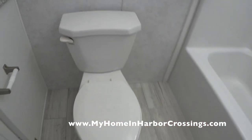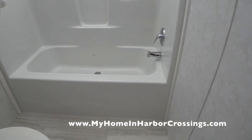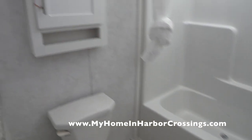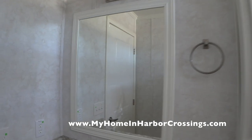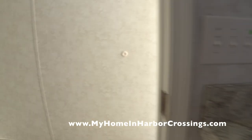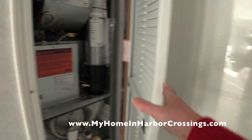Doesn't that look nice? I really like that floor. I think that's the travertino floor. So we're like 15 minutes from the ocean, and I love that the whole house has white and bright, and it's really summery and beachy.